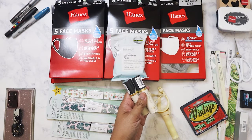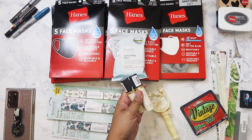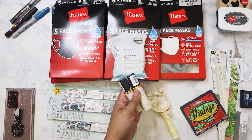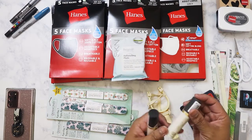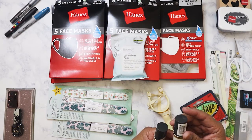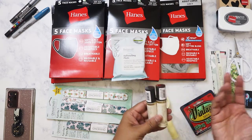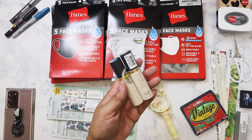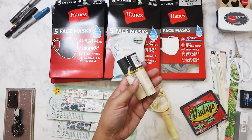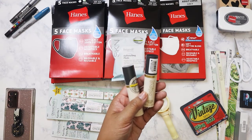I used to use the e.l.f. eyeshadow primer when it was $1. Now they've raised it up to $3, which to me is ridiculous because it's still the same small tube, and it doesn't last long. I'm not paying $3 for that little tube when I can get a whole bunch. This is 11 ounces and you get a lot more, but this was $4.50. But I don't mind paying that much for this because it's really hard to find eyeshadow primer in drugstore makeup.